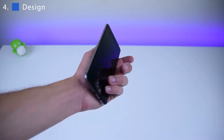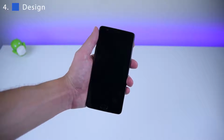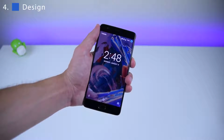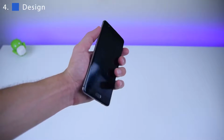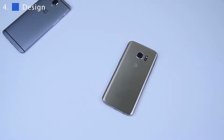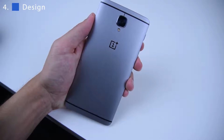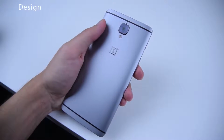4. Design. This is easily one of the best smartphones I've held to date. Very comfortable, solid weight, and a premium feel with an aluminum unibody. Now there are better looking smartphones out there like the Galaxy S7, and no one is going to stop you on the streets and ask you what phone that is, but it's still a presentable phone that outshines others.